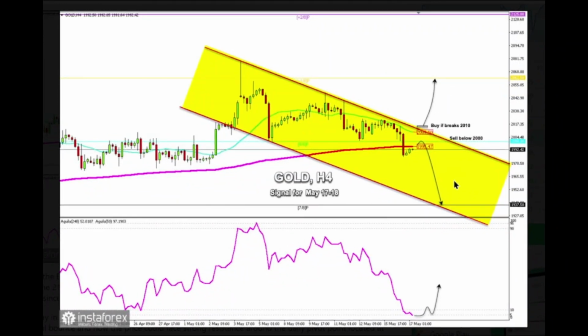Conversely, in case gold trades below 1995, below the 200 EMA, we expect bearish pressure to prevail. So the metal could reach 1971, which was tested on April 21, and if this support is broken, it could accelerate its downward movement to the 7/8 Murray level, located at 1937. As gold trades within a downward trend channel, we could expect it to move around the 1910 to 1937 support.